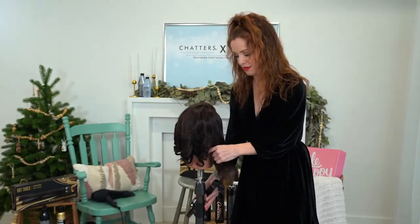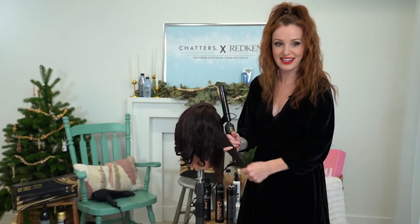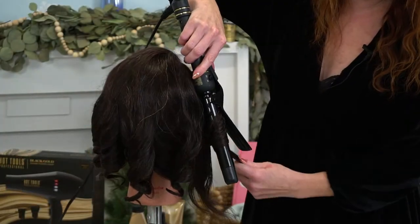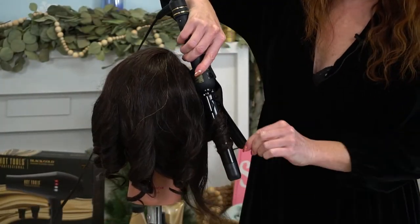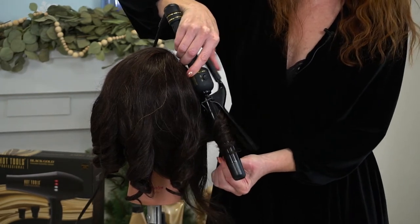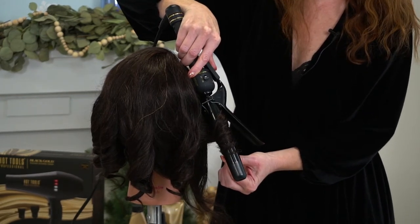And I keep moving her around, just making sure she's still in a good shot. Now I'm gonna go ahead and wrap this. Now I've chosen to wrap this around, not using the tong, and the tong is this guy right here. I'm just wrapping it around.